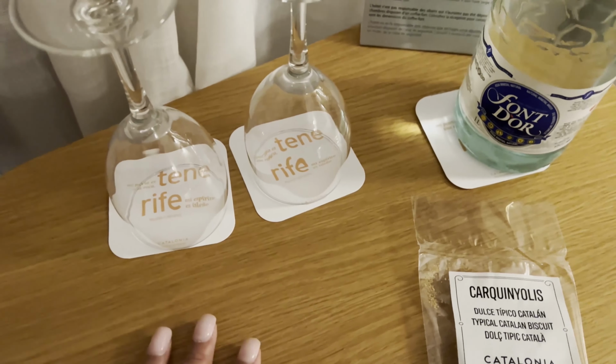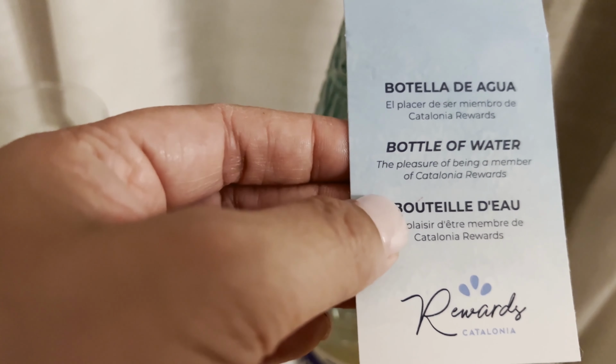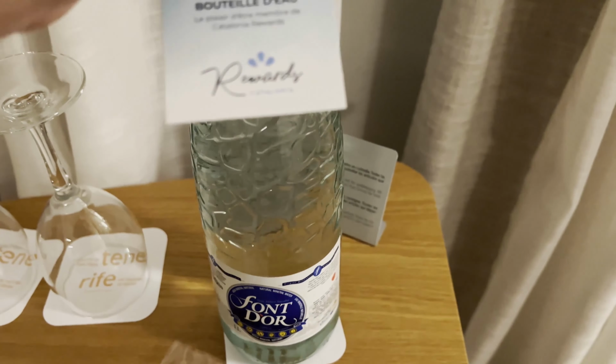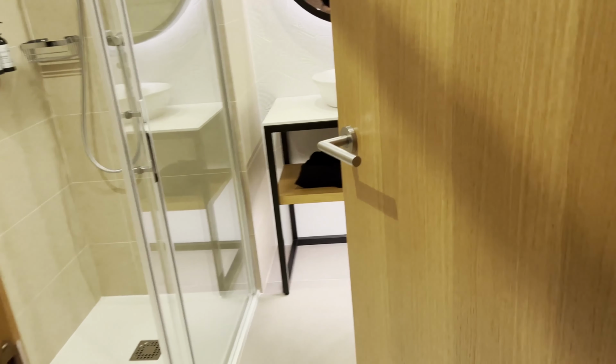Okay, so you have morning coffee there, bottled water. Okay, so this is free. They usually give you at least one free bottle. All right, let's take a tour of the bathroom. Same type of door and handle.